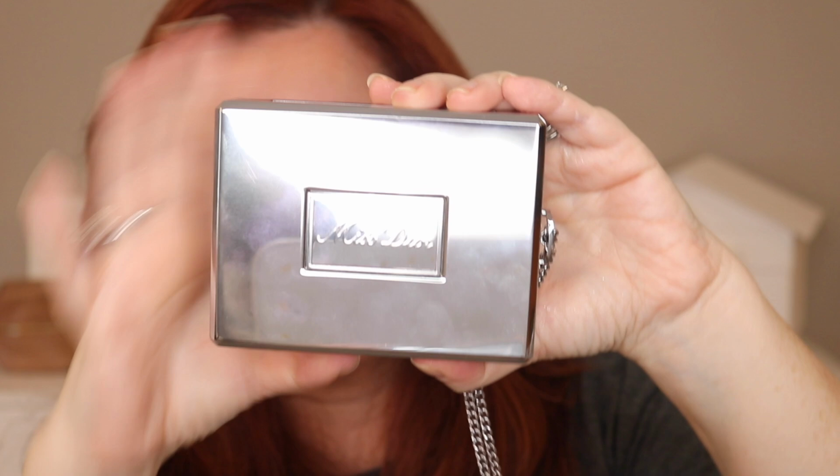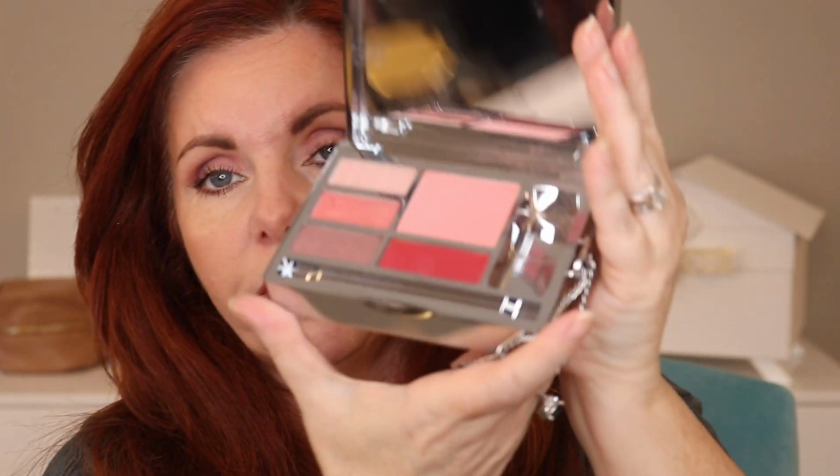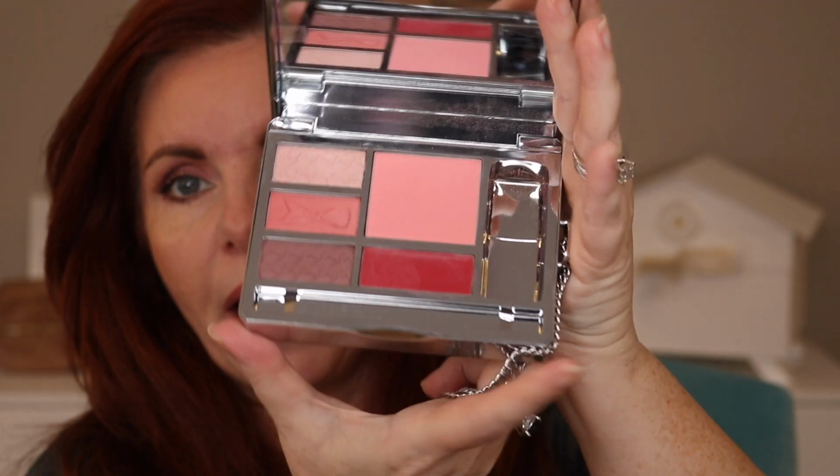So I do want to mention that this is part of the Miss Dior. It didn't come out this year. It came out before. This is the Miss Dior face coffret that came out, I think, last year. I don't even know. It might have been the spring. I have no idea. I have the blush on from that right now, and the lip.